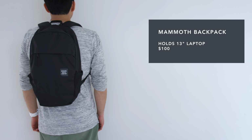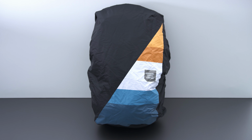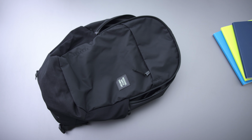It's called the Mammoth. This one is designed for 13-inch laptops, but they make a bigger one that's designed for 15-inch laptops, and this whole pack is just more streamlined. It's made with a more technical water-resistant material, and it also has a rain cover. There's a front pouch and then some pouches on the side, but this one's pretty simple. If you want a more technical looking pack that looks pretty clean, this could be a good pickup.